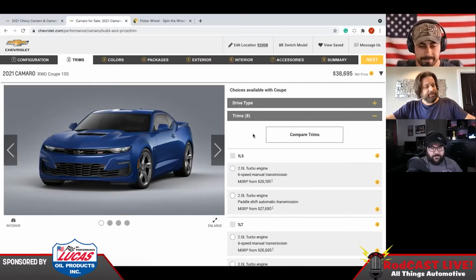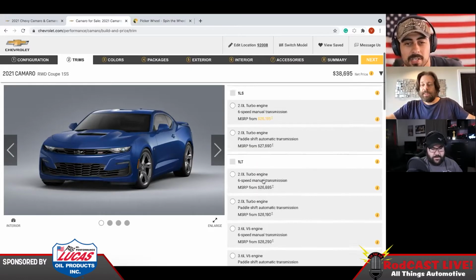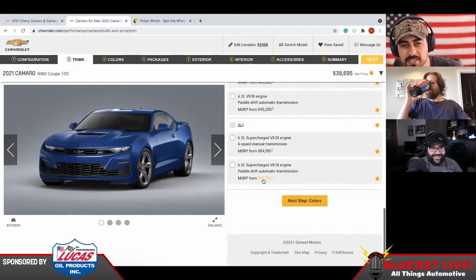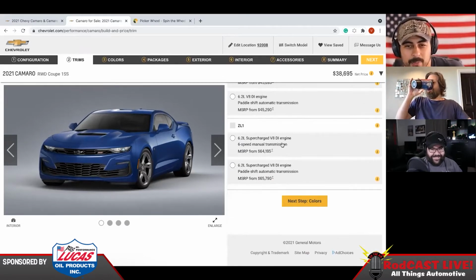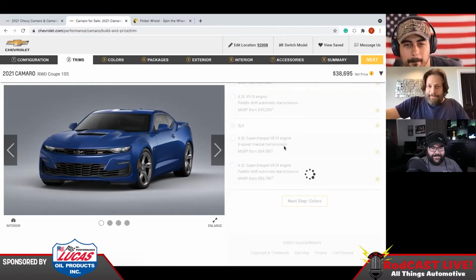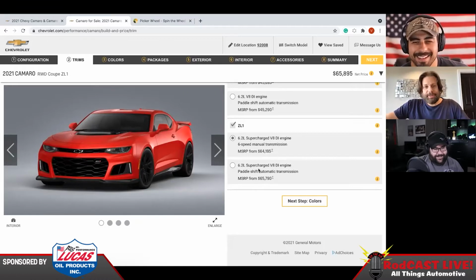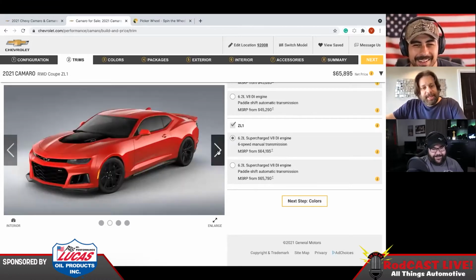Well, here, let's see how much we can build one of these bad boys for. All right. Go. Okay, so trim, of course, let's skip through all this garbage. And where's the manual? Here we go. Oh, yeah. Yeah, that is a good looking car. That is a good looking car.